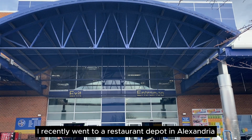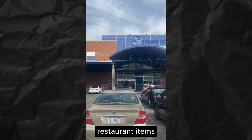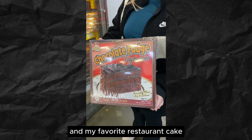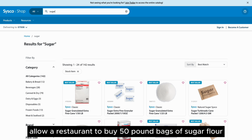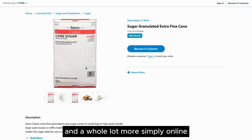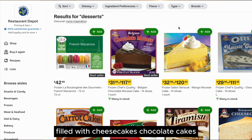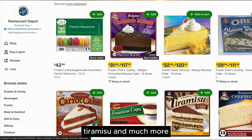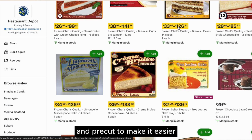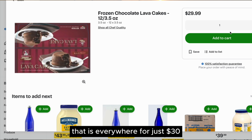I recently went to a Restaurant Depot in Alexandria, Virginia with my girlfriend, where we found a huge quantity of common restaurant items, like a 10-pound bag of chicken nuggets, a gallon of barbecue sauce, and my favorite restaurant cake. Other options like Sysco allow a restaurant to buy 50-pound bags of sugar, flour, rice, gallon jugs of cooking oil, and a whole lot more simply online. Both of these places also have an entire dessert section filled with cheesecakes, chocolate cakes, tiramisu, and much more. And all these items are made in factories and frozen to ensure quality and pre-cut to make it easier on owners. We even managed to find the famous chocolate lava cake that is everywhere for just $30.